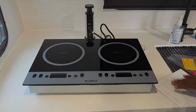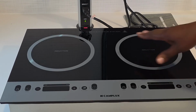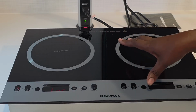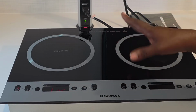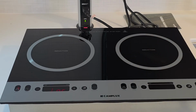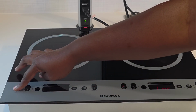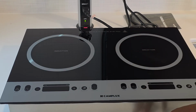Okay. The function buttons on the induction cooktop, the first is the lock button, which you hold down to lock it. When you hold this down to lock it, the cooktop will not come on. So this prevents anyone from getting burnt by accidentally turning it on. If you have children, it keeps them from being able to turn it on accidentally. And it does have a lock button on each side, so you can lock both burners, is what I see here. So you can go ahead and unlock it when you're ready to cook. So that just unlocked both of them.